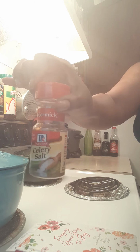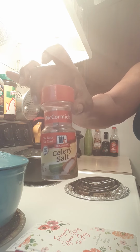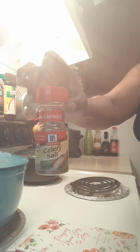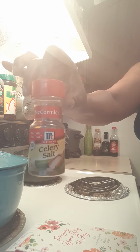Celery salt. You know you use it for your dressing, your chicken and dressing for Easter. Use you some celery salt when you're just making your chicken breast, or if you're making a chicken salad or even a tuna salad and you don't put the fresh celery in there. Use a little bit of celery salt.